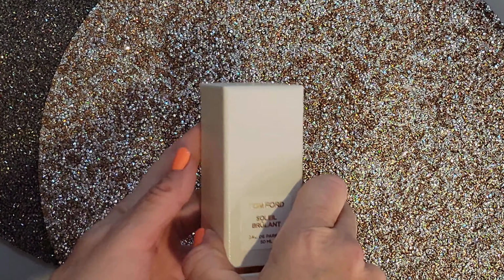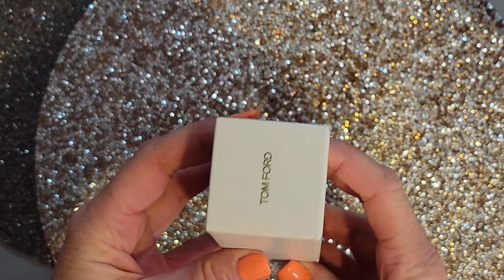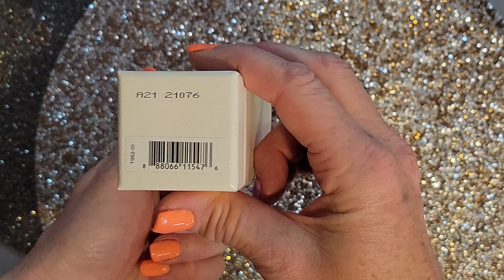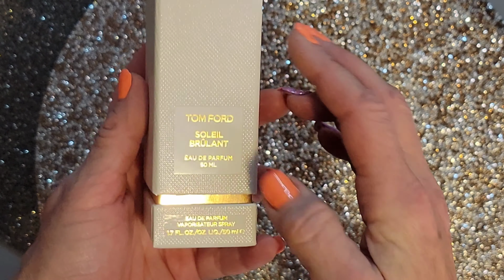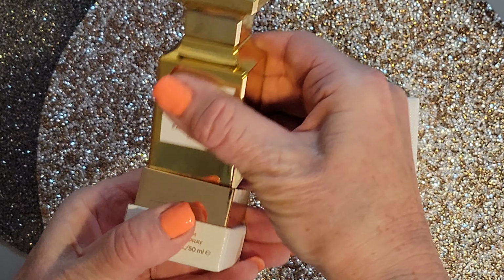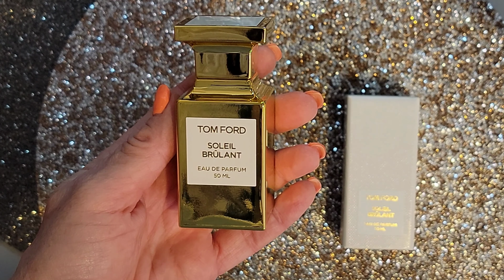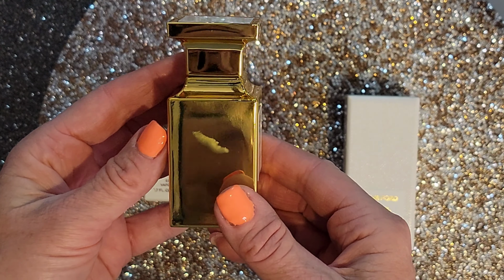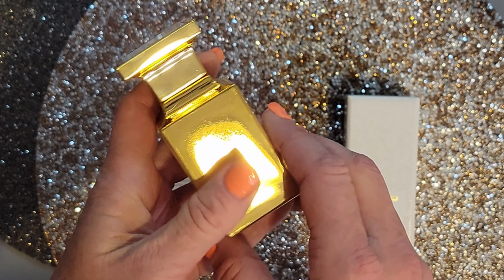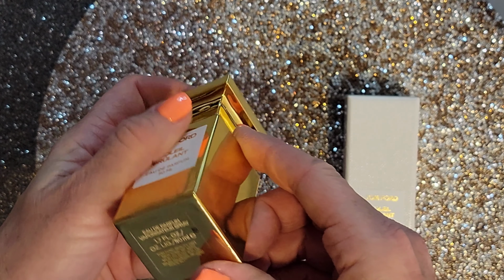This is the outer packaging. Very typical of Tom Ford's perfume packaging. There's the box. So let's go ahead and take a look. This is very well known for Tom Ford's perfumes. This is generally what his packaging is, very similarly shaped for all his scents. There's the top. It does say Tom Ford. Bottom.